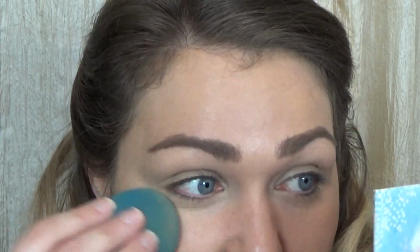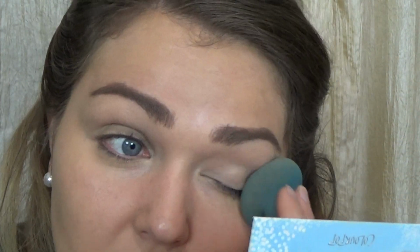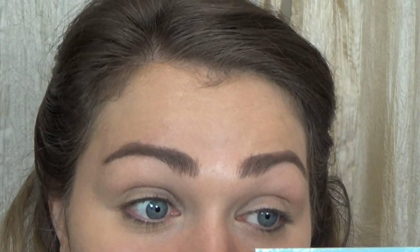I don't feel like it's creasing any more than anything else I would ever use. I have natural creases under my eye that I've had since I was a kid. I don't know why I have them. So I always have to worry about products settling into those lines, because literally since I was born I have these creases under my eyes. They're just naturally there, and my children actually have them also. So isn't that lovely? So I always have to be concerned about product settling into those and being very obvious.